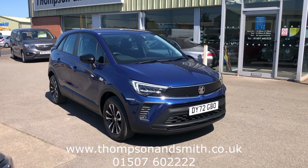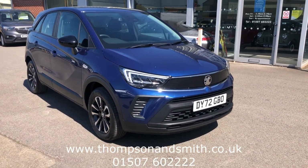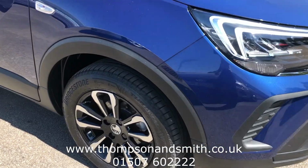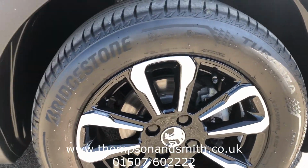Police officers, Vauxhall Crossland turbo diesel, 110 PS design edition. I've got the vehicle ticking over already. I'll show you first of all the daytime running lights. I'll just take a close up of the diamond cut alloy wheels.